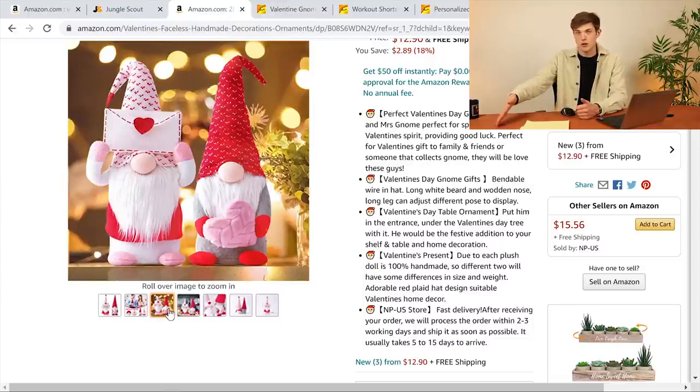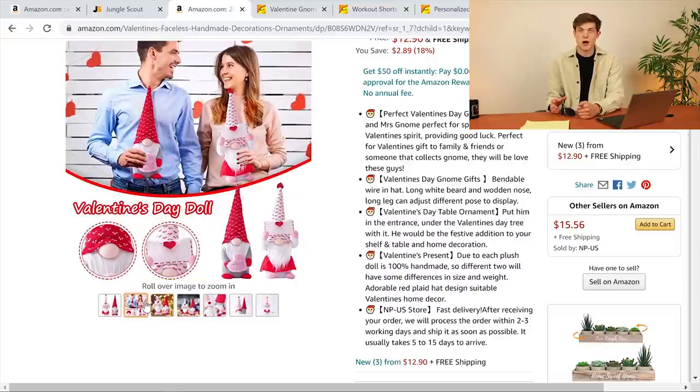You can use Fiverr, you can use Upwork, you can send these products to photographers or models and have them take some photos with your product. I would suggest doing that because it does help with conversions when you actually have people holding your product or using your product. We see this especially with different types of fitness products.